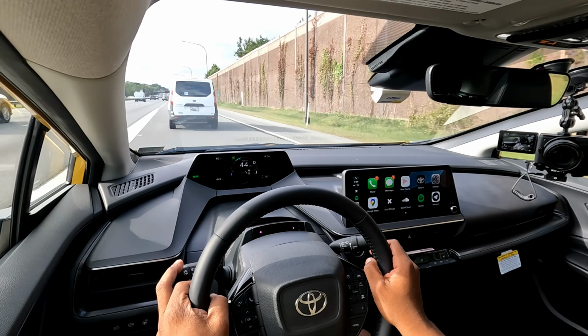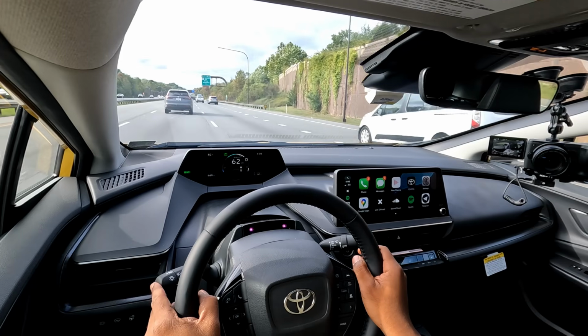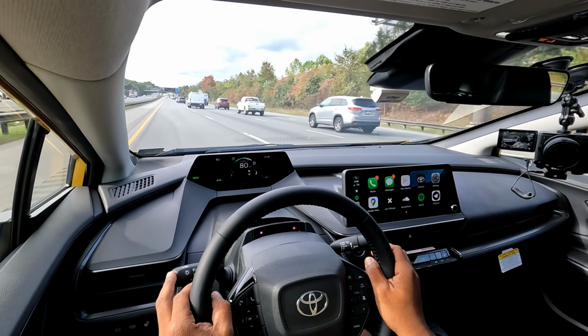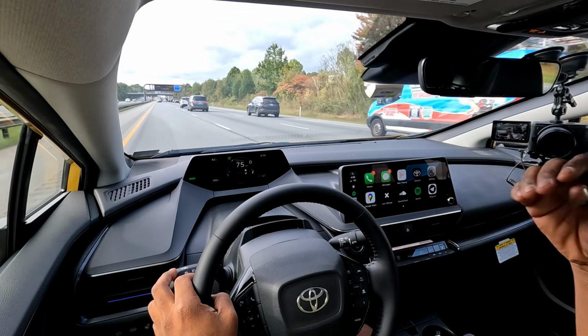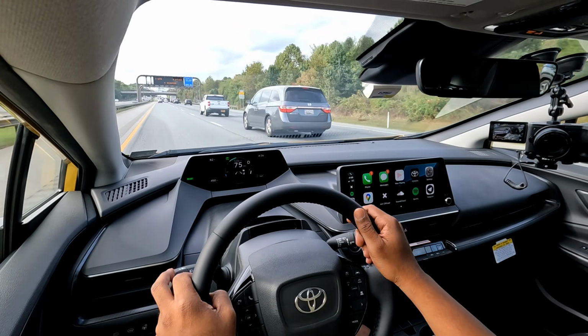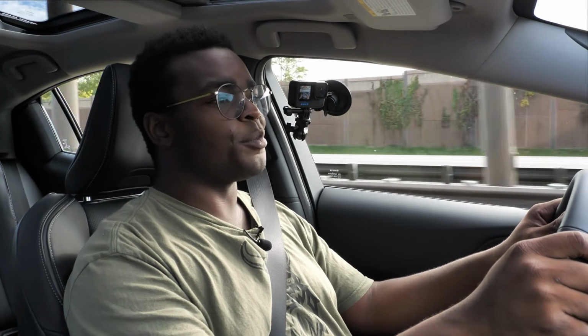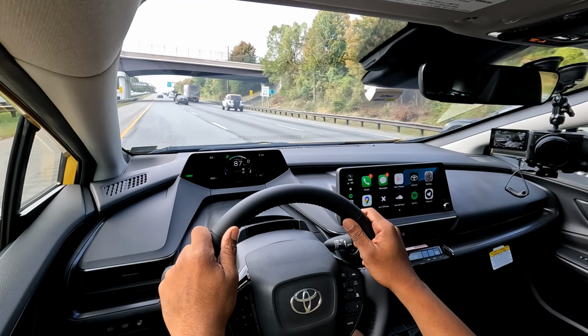You can see passing power here. It does groan and moan, but it's quicker than a lot of other people's cars that you'll come across on the road, and it's quicker than any Prius as well. Highway acceleration is surprising. This thing gets to speed very well, and then it slows down well too.